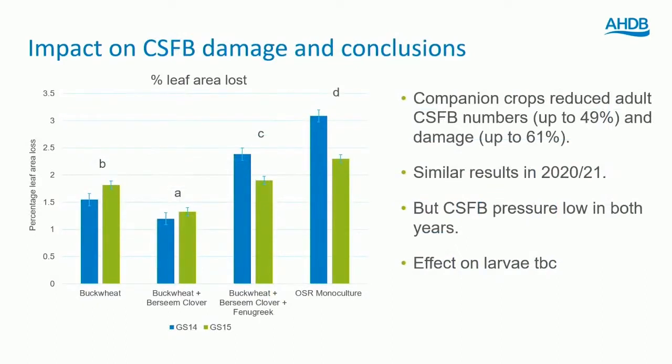And then when we looked at the percent leaf area lost to flea beetles, also we saw some significant impacts on damage. So highest levels of damage where we've got an oilseed rape monoculture, and then significant reductions in damage under each of the companion crop mixes, with the lowest damage in the buckwheat and berseem clover mix. So what this shows is really that companion crops are seeming to provide some benefit. So we're seeing fewer flea beetles where there's a companion crop mix there. There's less damage as well.